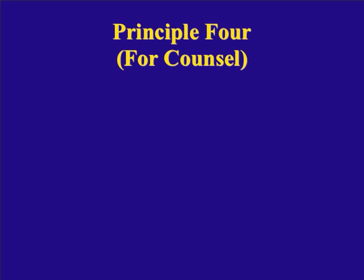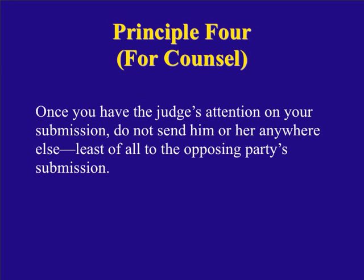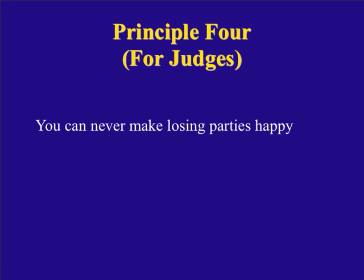Principle 4 for counsel: once you have the judge's attention on your submission, do not send him or her anywhere else, least of all to the opposing party's submission. And principle 4 for judges: you can never make the losing parties happy, but you can make them feel heard. And that's a very important consideration.